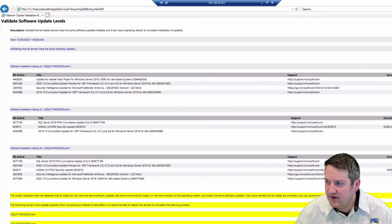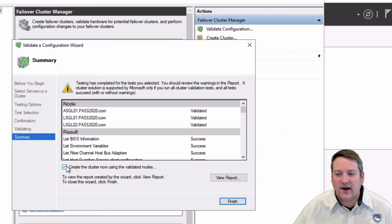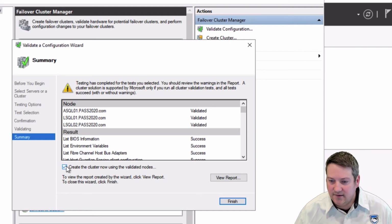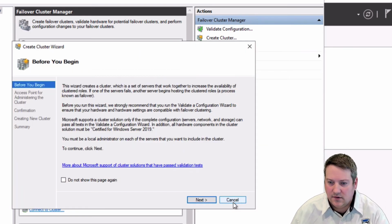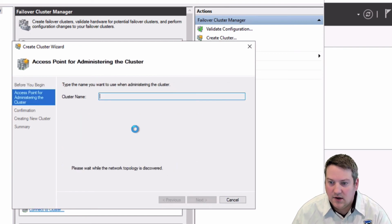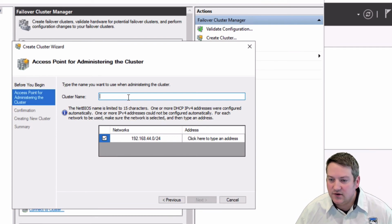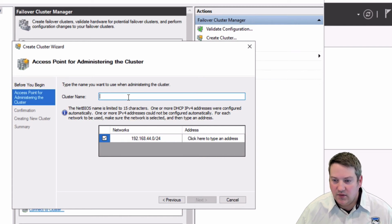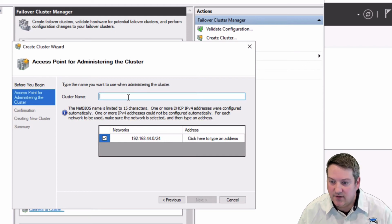All right, let's go ahead and close this down. And now we're going to click this checkbox here that's going to allow us to actually create the cluster with the validated nodes that we just validated. So let's go ahead and do that. We have to specify two things in order to build the Windows failover cluster. One of them is the name that we're going to create a computer object for. And the second one is the IP addresses that we're going to end up using.